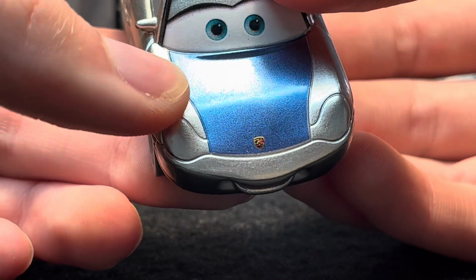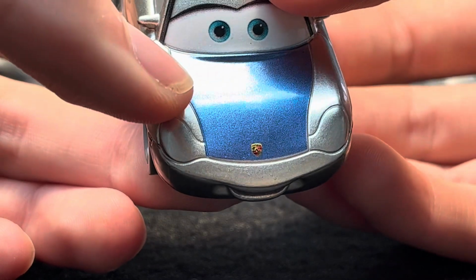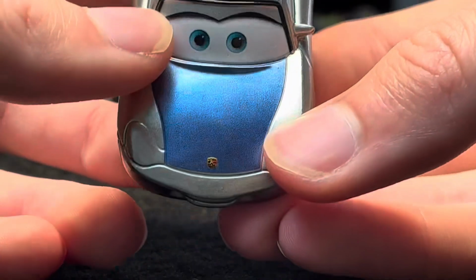They did actually put the Porsche logo on her hood there, so that's cool. That's really the only colorized part on her. That's actually even kind of odd that they even did that.